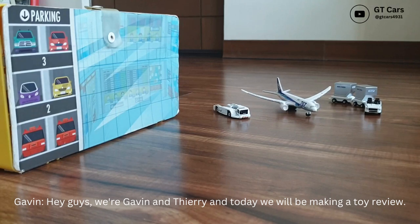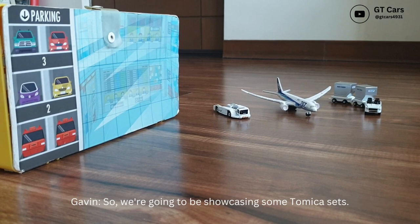Hey guys, we're Gavin and Thierry, and today we're going to be making a toy review. So we're going to be showcasing some Tomica sets.